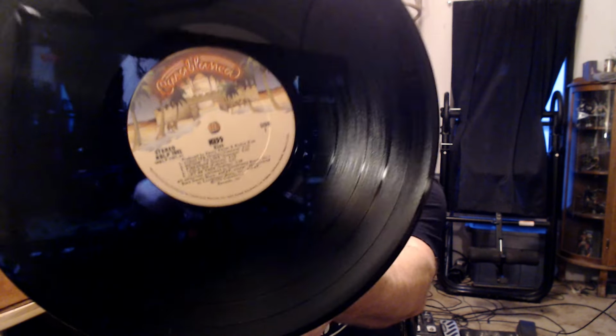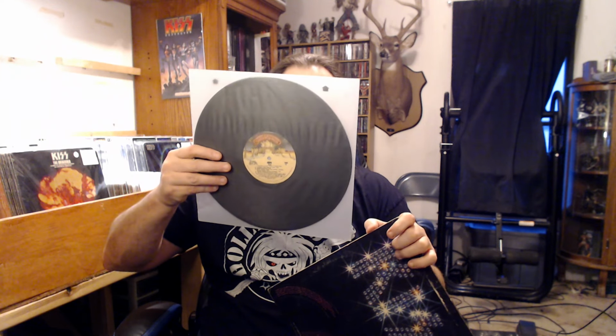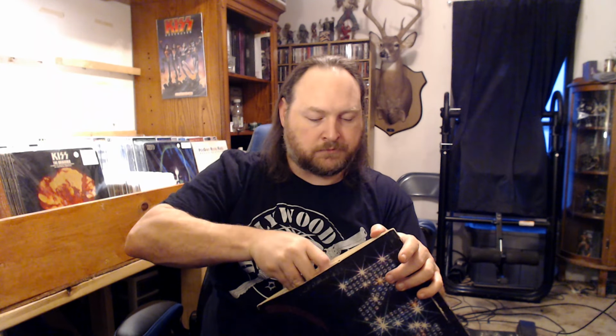All right, the next camel label variation, you'll notice that we have the logo and the title both below the spindle hole. So if that's something you're interested in trying to find, there's something for you to look after. And both the Blue Label 3 and the Camel Label, well, especially the Blue Label 3, wasn't in use for very long, so they should be rarer than they are. But I mean, some of these Camel labels are pretty tough to find.